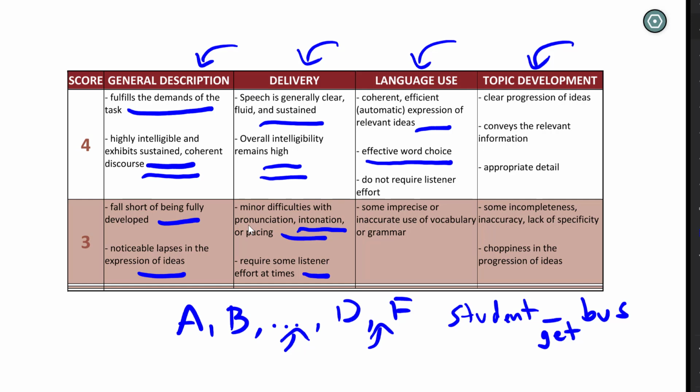We don't really get the bus. What do we do? We take the bus. Now, take is also strong, but another stronger word that's a bit more accurate might be ride, right?